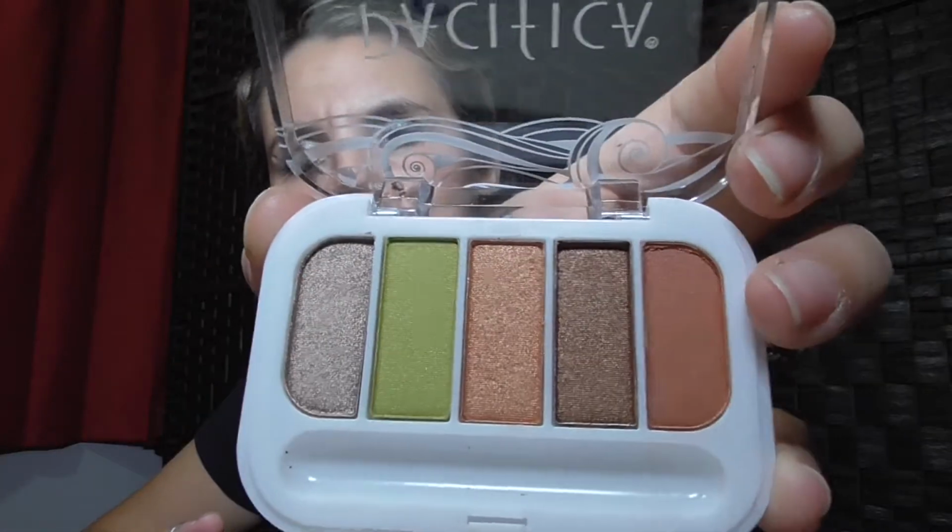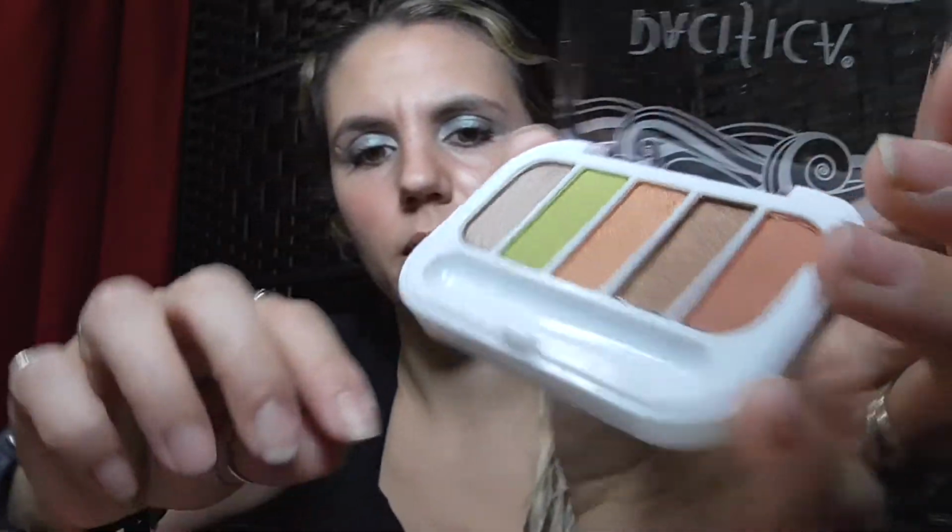So those are the colors. Really, really nice. Pacifica is usually expensive, so I'm wondering how much this thing is. It's probably like $10 already, and then the brush is like what? I don't know, but I really like it up to now.